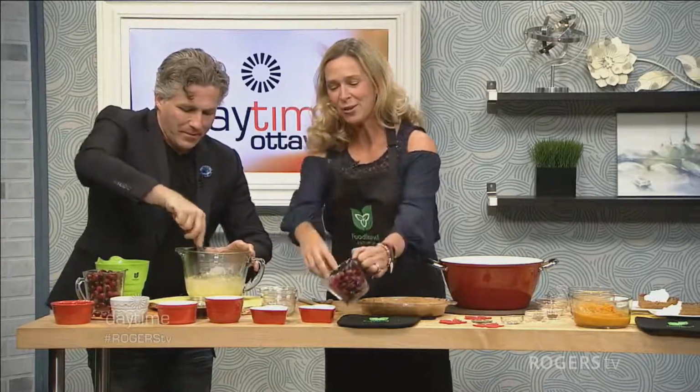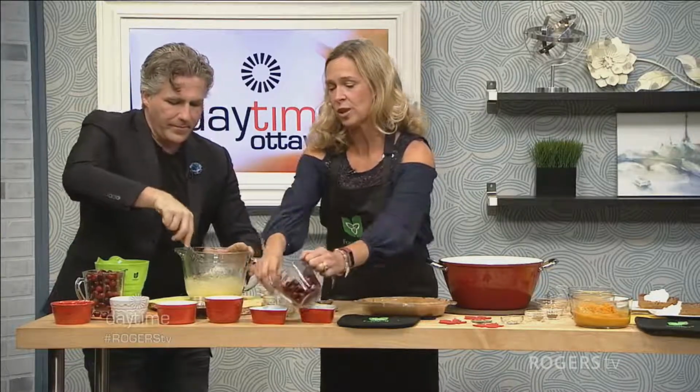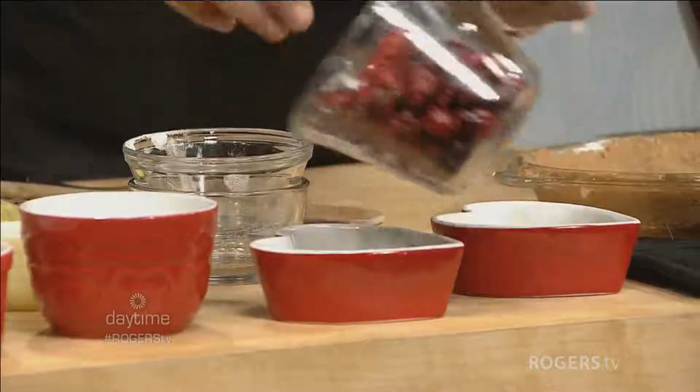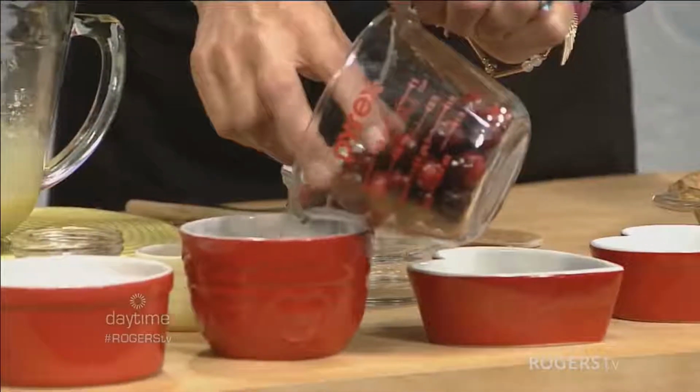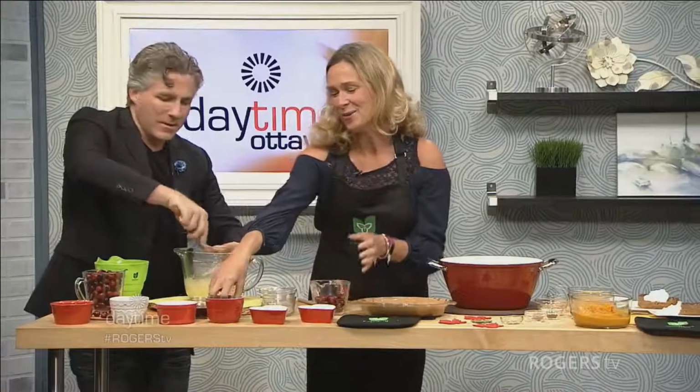We are going to divide them evenly. You can chop the cranberries, but I like the cranberries whole. It's a nice tart taste with this dessert. So we've got that. Are you finished? This is nice and smooth. For television purposes, we are ready.